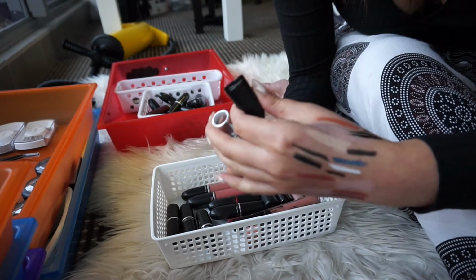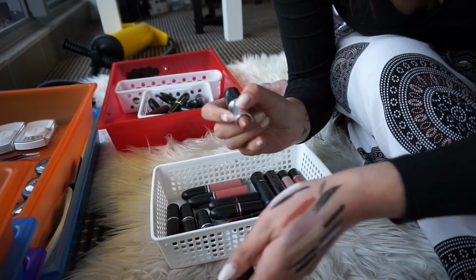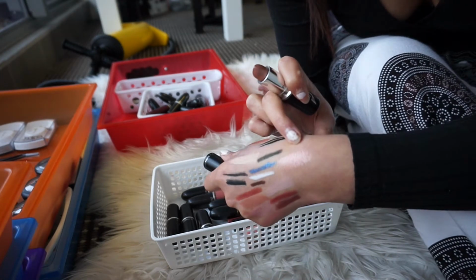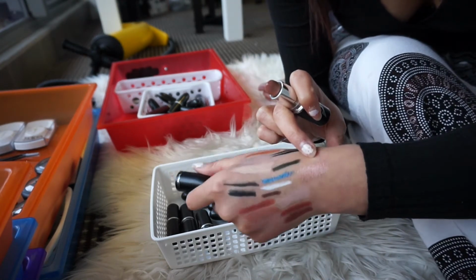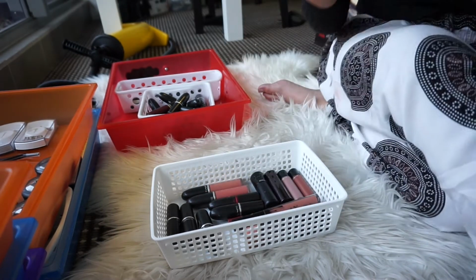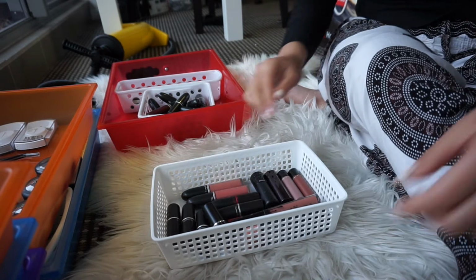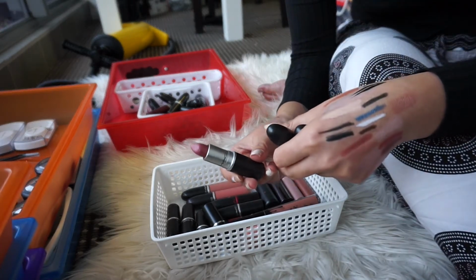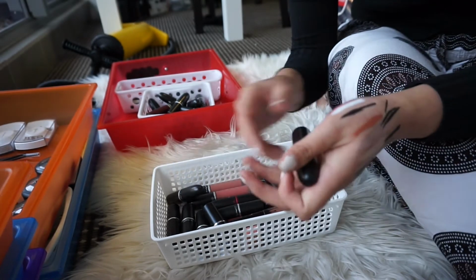And then next is one from the Star Trek collection from MAC, and this is in the colour Lap, I think it's called. But it's a super pretty nude, but it's got a metallic finish. Oh, I just love that colour. Definitely keeping that. And then I've got Myrrh, and I love Myrrh, so I'm going to keep that. I wear that quite often.